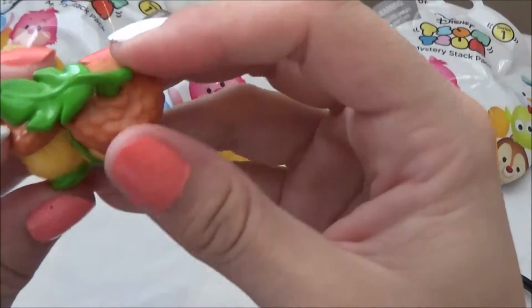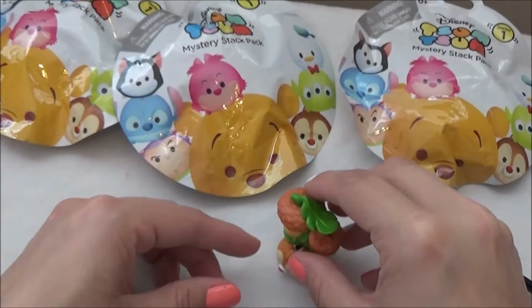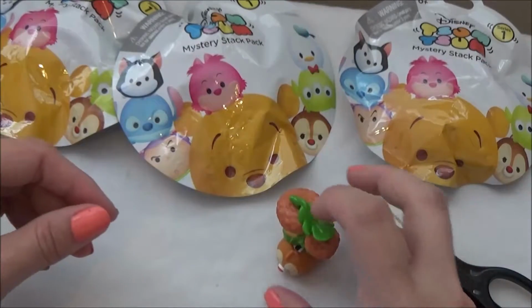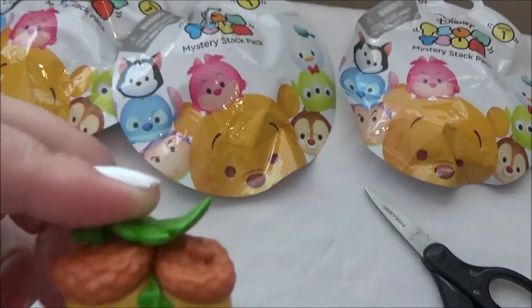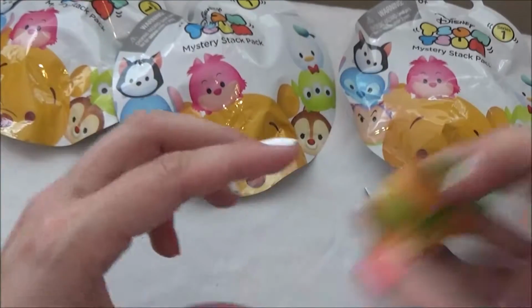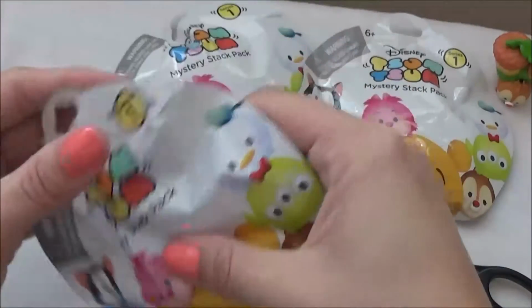But anyway, here is his little acorn backpack. I don't know what you want to call that. And he sits like that. I think he's carrying acorns to his hut. So there's Dale. Yay, I'm so excited. Tip to remember who's what. All right. So, next one.